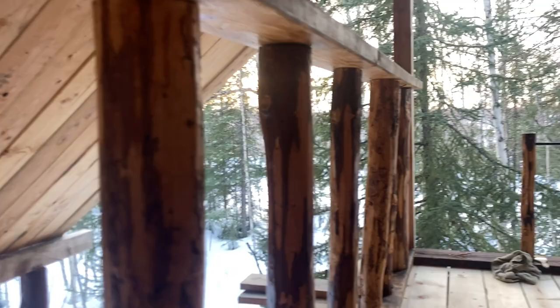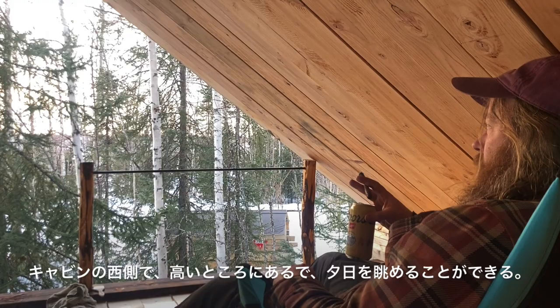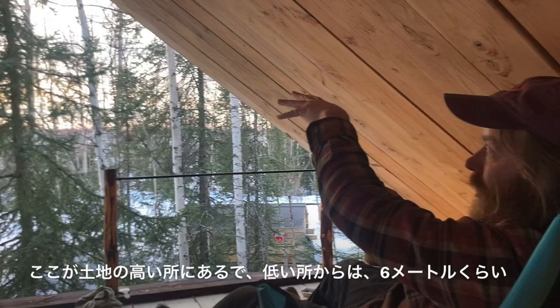So I just finished this balcony here. It's on the west side of our cabin, so it's gonna be really nice sunsets. We're gonna be able to observe from being way high up. We're probably a good, I don't know, 16 feet off the ground, and then from down in the low spot of the land, we're at a high point. So we're probably elevated about 20 feet relative to the rest of my land. So it's a good spot.